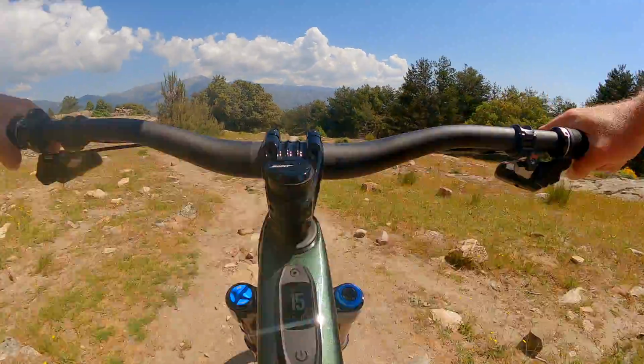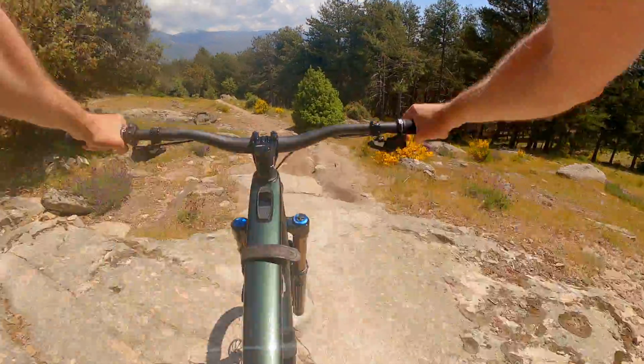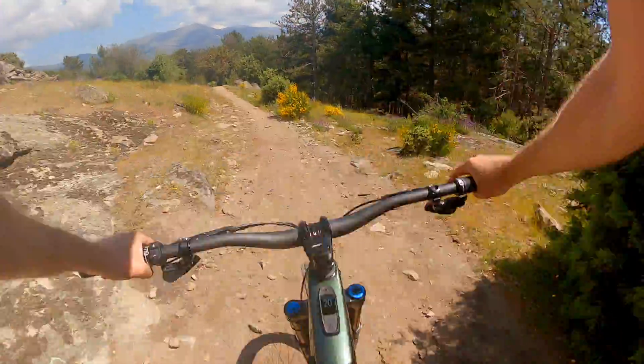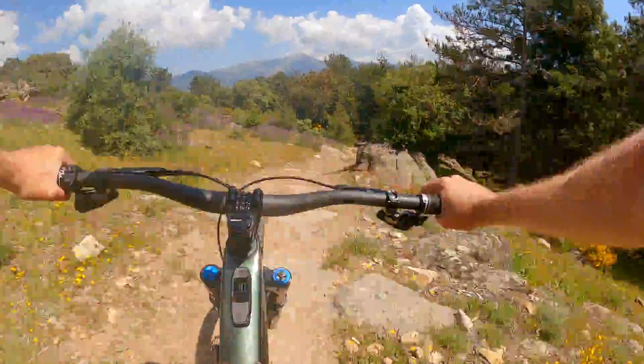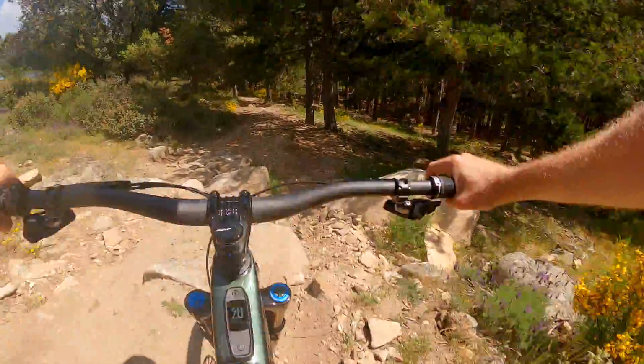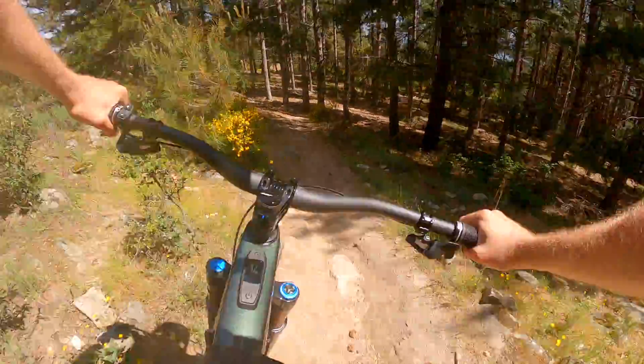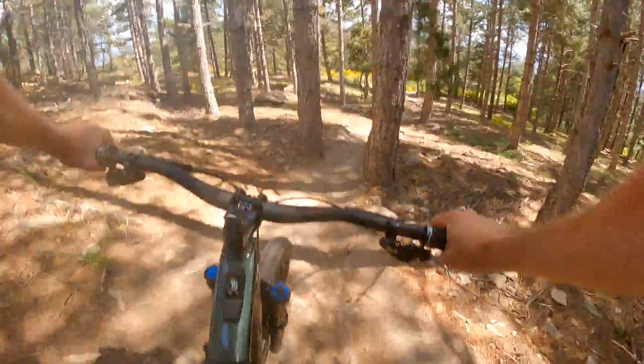Okay, dropping in for the first downhill shakedown ride on the Kenevo. Oh, it's big, it is big. Super confident. Whoa, whoa, whoa. Sam, don't get too excited. It's easy to get excited.